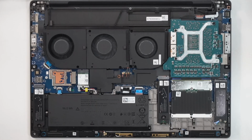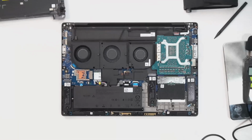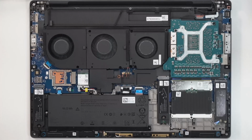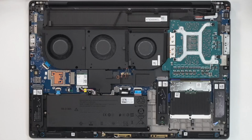There it is. See the mess there. All right, that's probably as good as I'm going to get it. There is the inside look at it. So the battery life, I don't know how it's going to be. Relatively small. It's 96 watt hours. How did they fit a 96 watt hour battery into the size? So that's pretty impressive, actually.